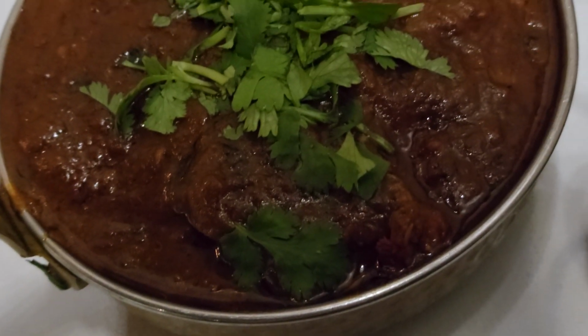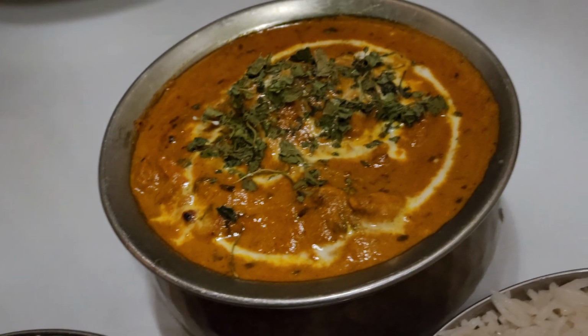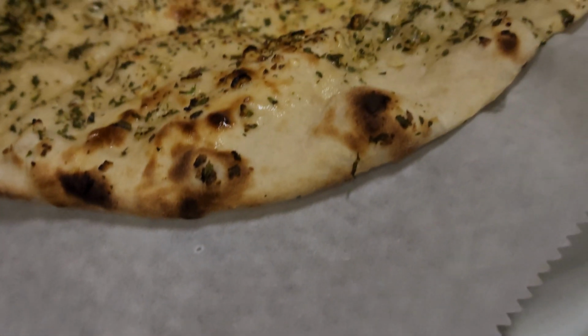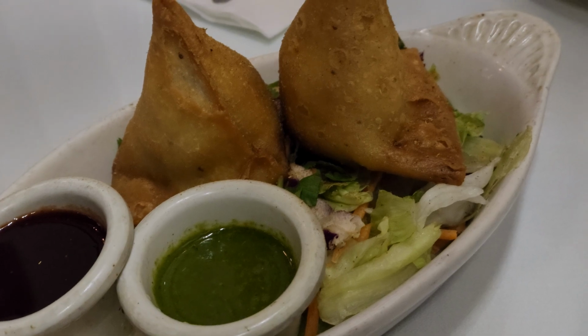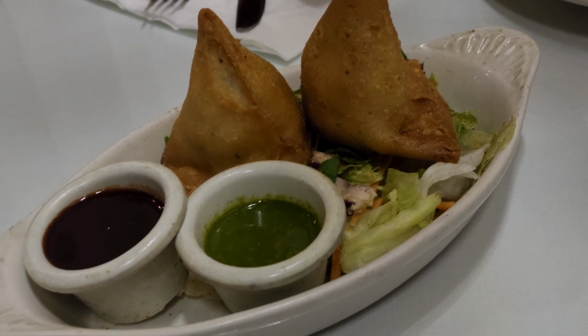And I got the Kashmiri Rogan Josh. So good. It's a lamb stew that is spicy and delicious. And it comes with rice, and we got garlic naan and samosas, which, holy shit, nobody told me how good those are. Oh my god, those might be my favorite thing ever. My husband got butter chicken, and I got to try that. That is also really delicious. I might get that next time I go.